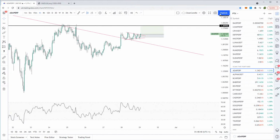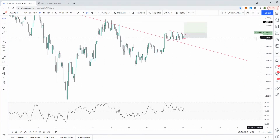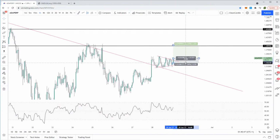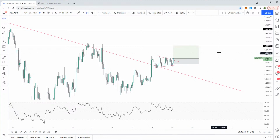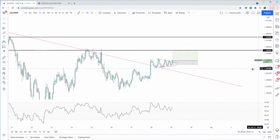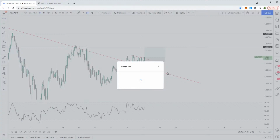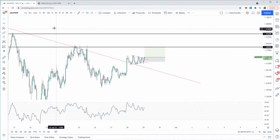I just like the potential on ADA. I really, really like the potential on ADA. We got 19 minutes.